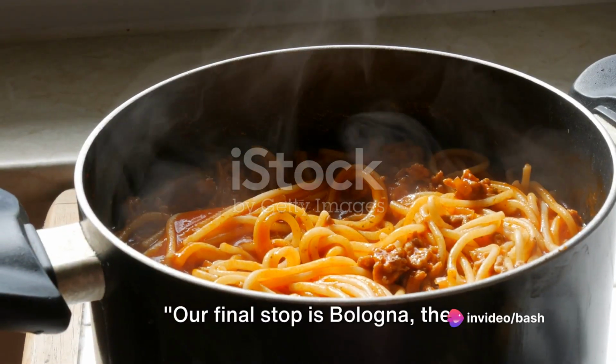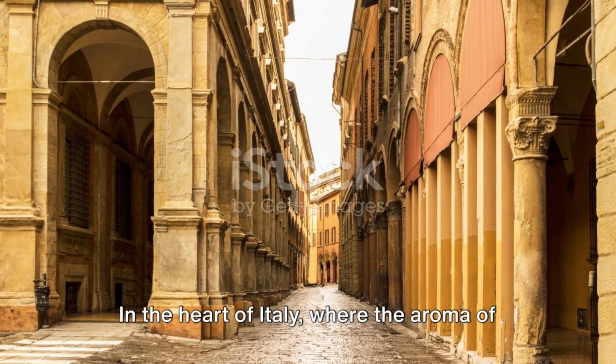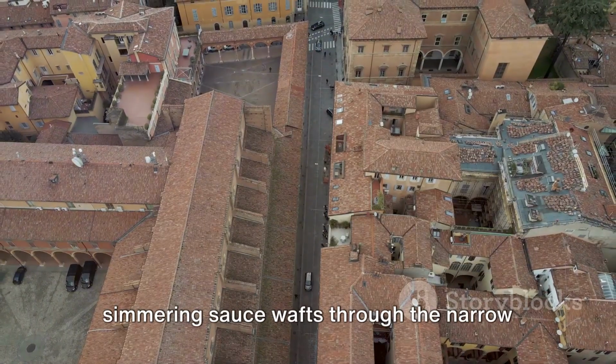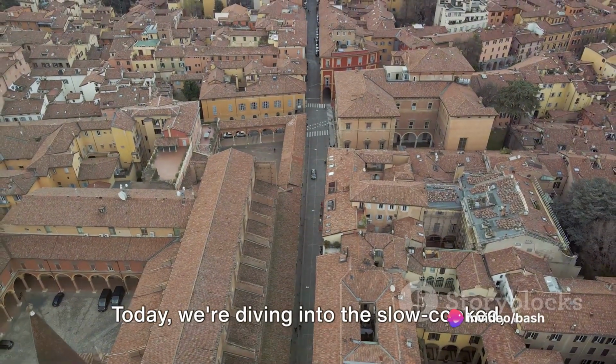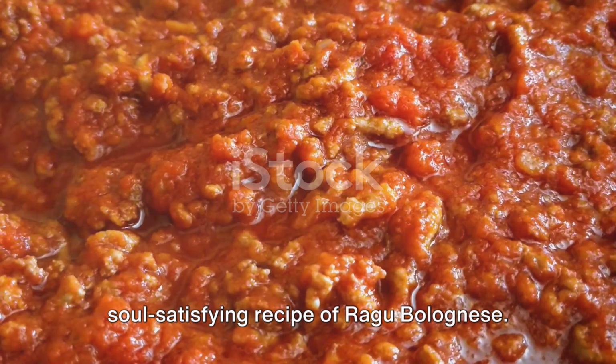Our final stop is Bologna, the birthplace of the hearty Ragu Bolognese. In the heart of Italy, where the aroma of simmering sauce wafts through the narrow streets, lies the secret to a dish that has warmed hearts and filled stomachs for centuries. Today we're diving into the slow-cooked, soul-satisfying recipe of Ragu Bolognese.